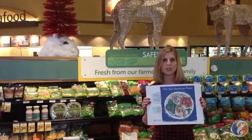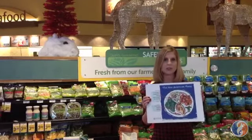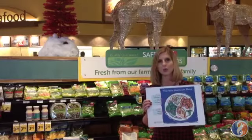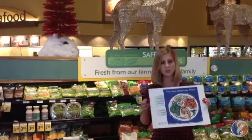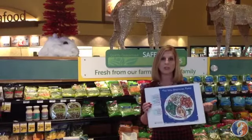And basically what it's emphasizing here is that we want to try to choose mostly a plant-based diet. That's going to help to give us lots of antioxidants. It's going to lower our calorie intake. It's going to help to prevent cancer as well as other types of chronic diseases. So what you want to try to strive for is you want at least 2/3 of your plate to be plant-based foods. So what those are going to be whole grains, for example.